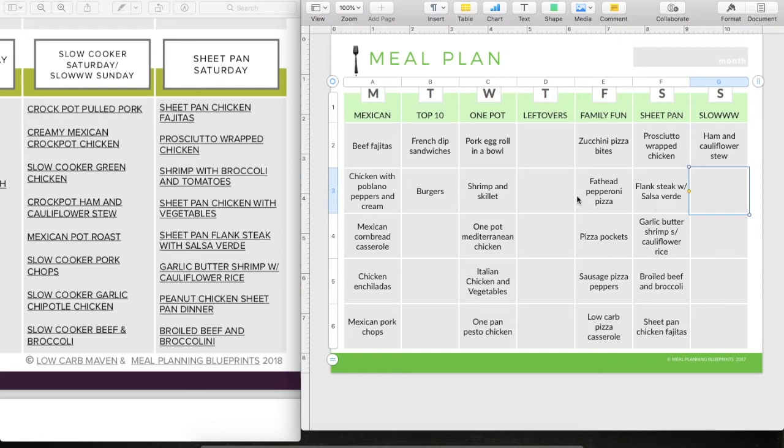Same thing here. Before, we've got pizza, flank steak with salsa verde, so that has a little bit of a Mexican flair. The next day is Mexican cornbread casserole. So we're going to want to stay away from Mexican in this slow cooker genre here. Let's do the pork chops. Okay, following pizza pockets, shrimp, chicken enchiladas, and following week is the beef and broccoli.